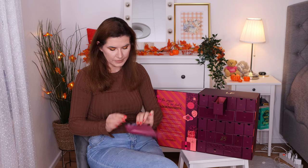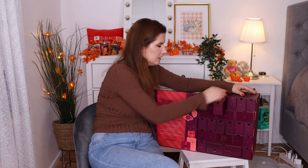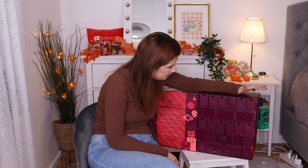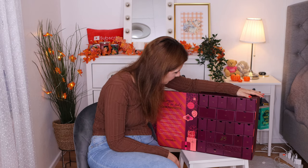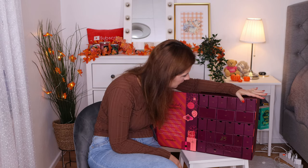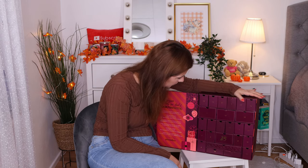Don't know the brand. Don't recognize the name. I don't know if I've used anything from it, but okay. Maybe it's just me, but I'm getting disappointed now. It started good, but it's making me disappointed. Was that 21, 22?